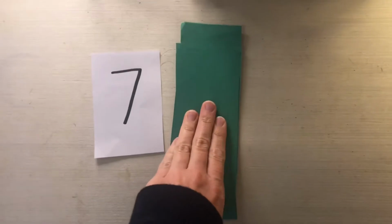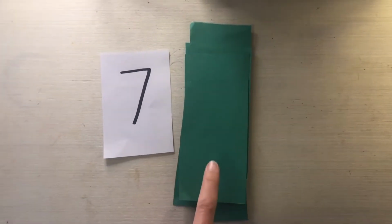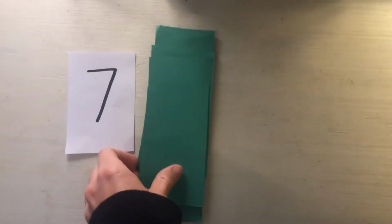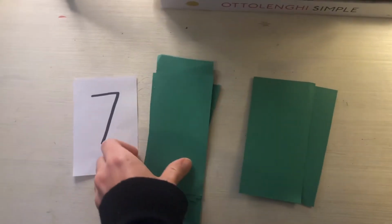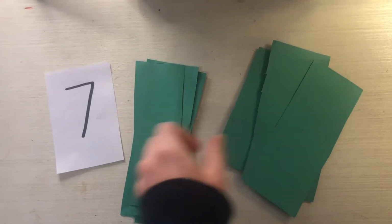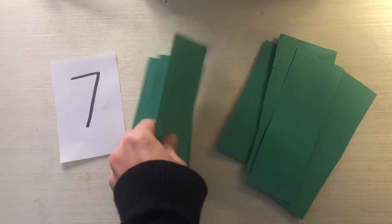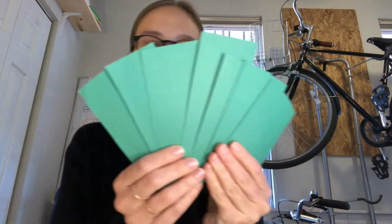All right, I have my money here. I'm gonna count out $7 from my pile of dollar bills. As I count, I'm gonna move them to a different pile. Can you count with me? 1, 2, 3, 4, 5, 6, 7. All right, we counted out $7 because our hat costs $7.